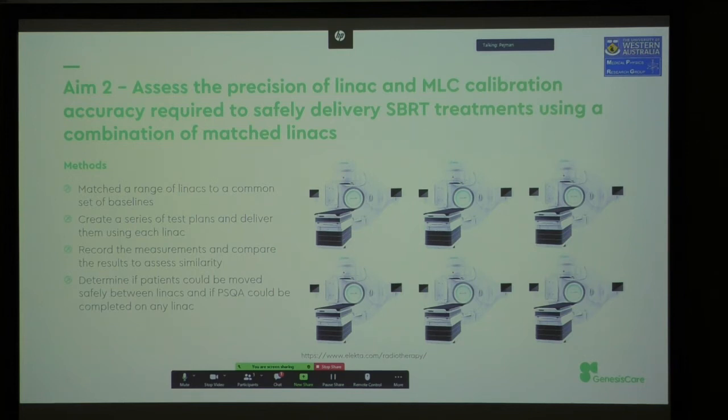What we're interested in is how can we roll this out in a clinical practice where you might have 5-6 machines at a given site, or you may have 10-20 machines across a country, and you want to be able to treat your patient on any machine any time so that you can provide the access to care for patients in the most timely fashion possible. So we want to have a look at how similar the data needs to be for each one of these to allow us to do that and to switch patients around on a daily basis.